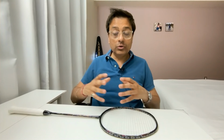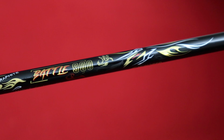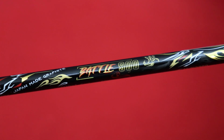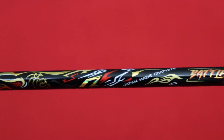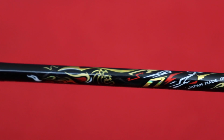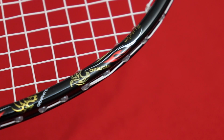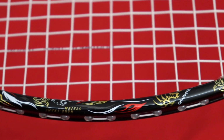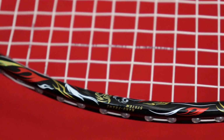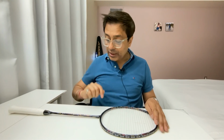So before we move on to the performance of the racket, let us see the cosmetic side of it. And I must say, the first look or the first impression is really impressive, especially the choice of colors, the combination of colors, the way the detailing has been done on the shaft and travels all the way to the frame and then back. And the quality of the material used and the overall finishing of the product is really premium and rich. And specifically when you run your fingers over the detailings on the shaft and the frame, you feel that embossing effect, which I personally like.